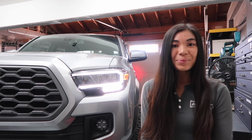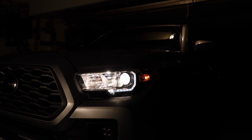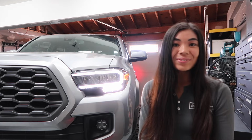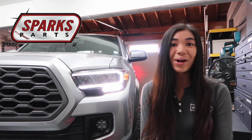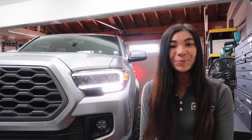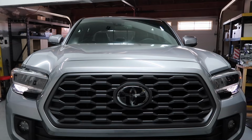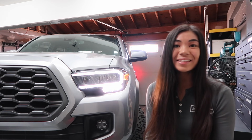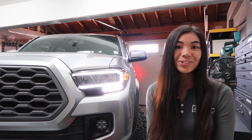In today's video, we're upgrading my 2019 Tacoma's headlights from the OEM halogen ones to the OEM LED ones with sequential turn signal. So I have the new LED style ones on my truck right now. I got them from sparksparts.com, which is an authorized Toyota OEM parts website. And if you're wondering, these headlights are part of an upgraded package you can get on the 2020 and up Tacomas. They're upgraded from the OEM halogen headlights in the sense that they're LEDs, they have a little bit more modern styling, and they also have sequential turn signals.